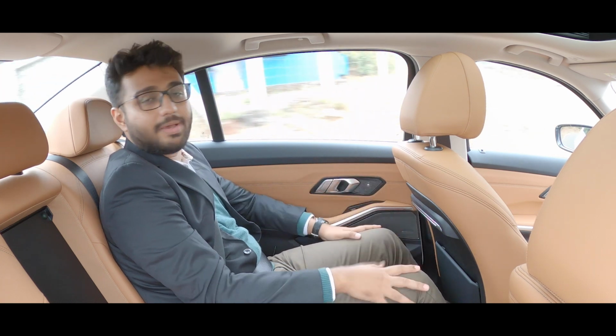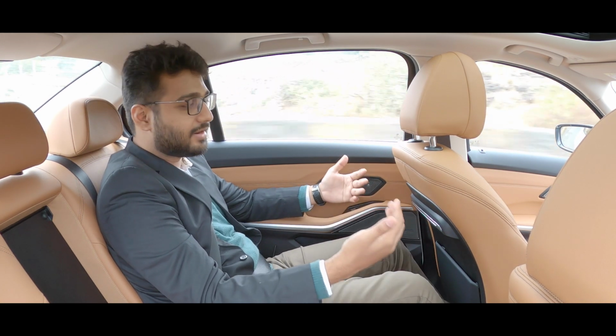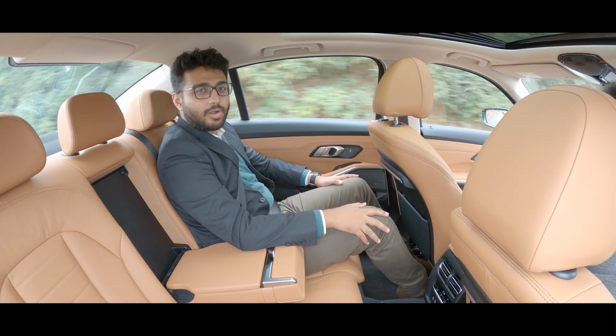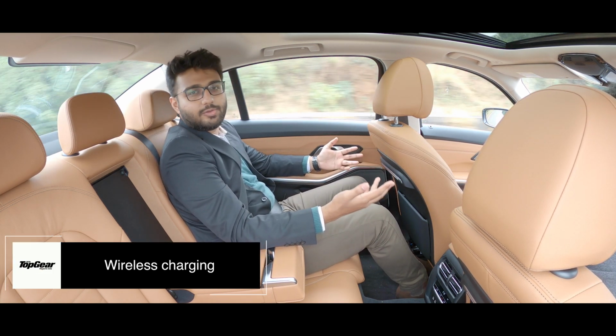I think that's the best part because for the chauffeur driven, for people who like to sit in the back, there is no better alternative in this segment at least. When you're back here, you genuinely even wonder, is there any need for a 5 Series now? Because I don't see anything you get extra in that.